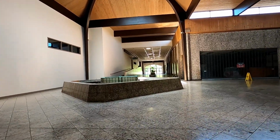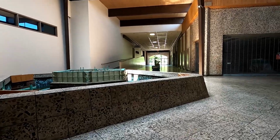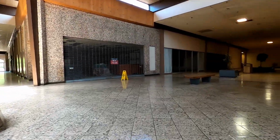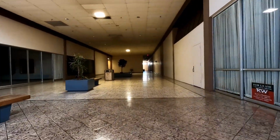Cascade Galleria's start began in August 1970 as the Town Mall, with two anchors, Sears and Murphy's Mart. This was Newcastle's mall, and it was a small one at that.